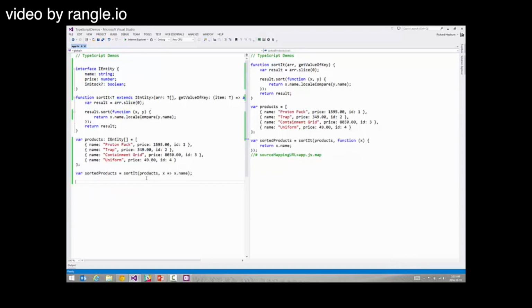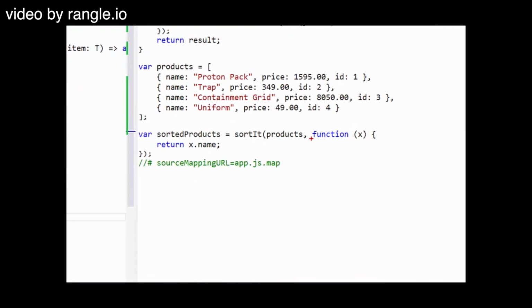So I just save this and let's take a look at what this gives us. Down here you can see that the lambda syntax has been expanded into ECMAScript 5 syntax because this doesn't exist in ECMAScript 5, and this is what TypeScript by default outputs to. In the future they'll support ECMAScript 6 and it won't get translated into an inline function. But what we have here is an inline function, takes a single parameter x and then just returns x.name.